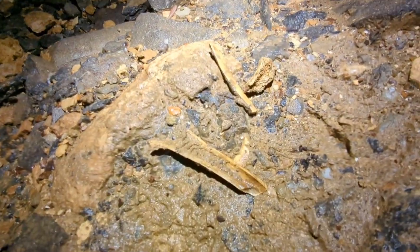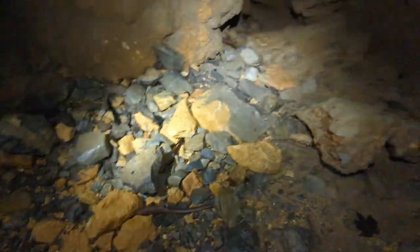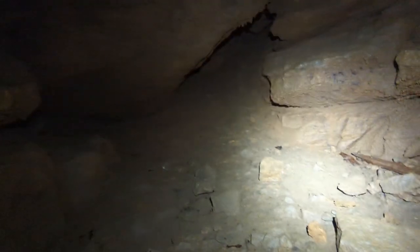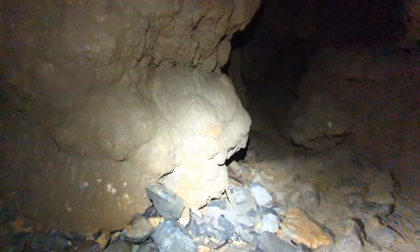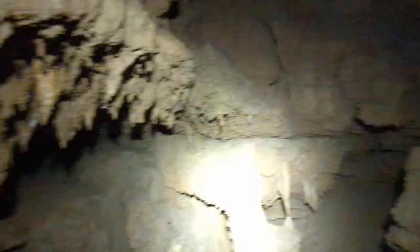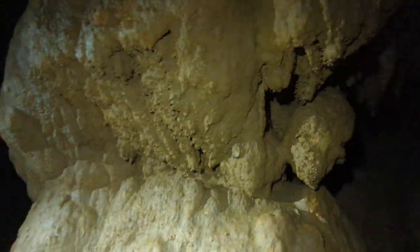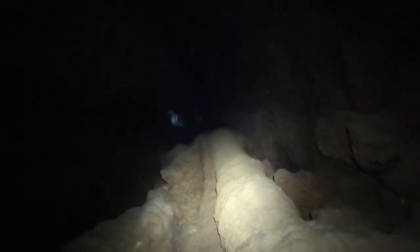I just noticed there's some animal bones right there. So it's pretty easy. Something like a raccoon or a possum would fall down into this pit. Sometimes you'll see rats and things like this. There's a little bit of formations down here. A lot of what we call cave popcorn. Some really cool flowstone as well that goes all the way up the pit.